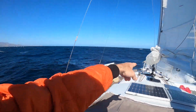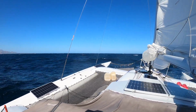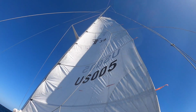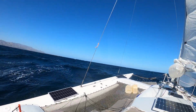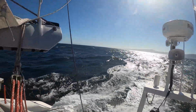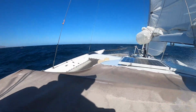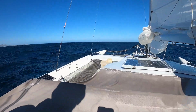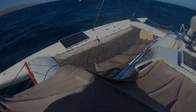Anchor's not secured well enough, even though I've got it tied twice. It's banging. Can't go up there. Big one. Okay, this creature bag is coming loose. I gotta go tie that down. And get that anchor secured.